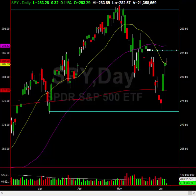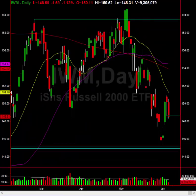Now, I will say something that's catching my eye today is the divergence between the Russell and the S&P 500. You can see the S&P's up a little bit on the day, just a tenth of a percent or so. Look at the Russell, folks, getting hammered today, down 1.12%, in fact. So basically a difference here of 1.25%. That is a difference that, honestly, I don't remember seeing in recent history.